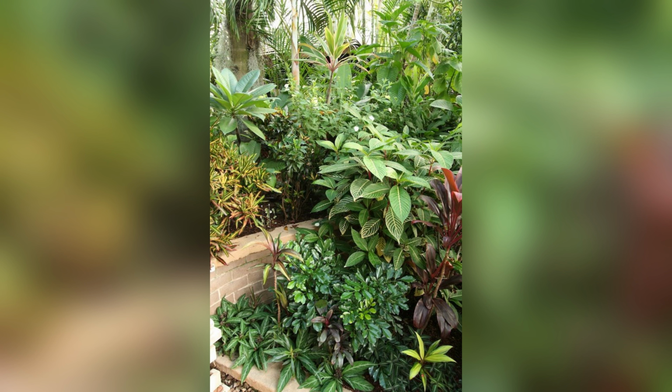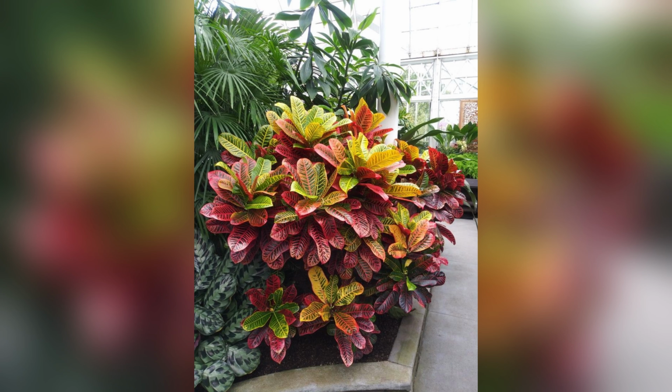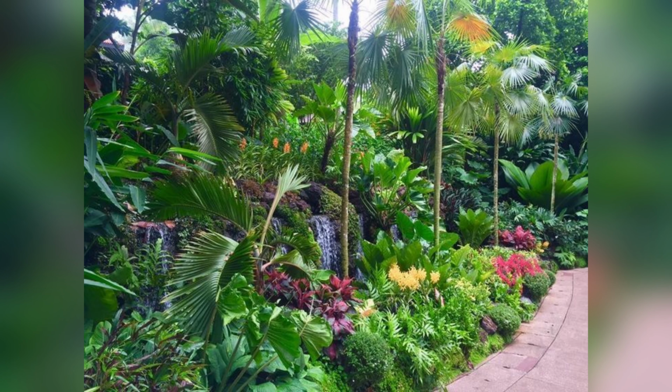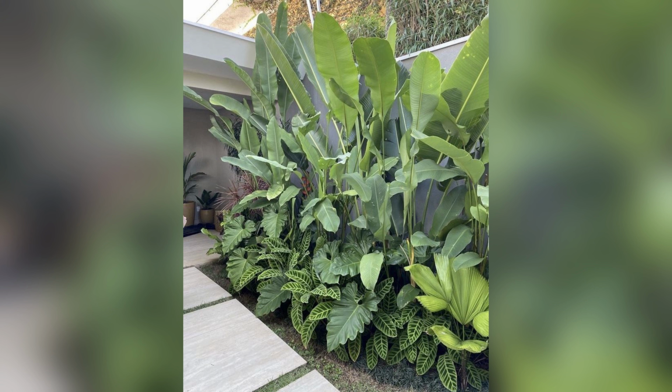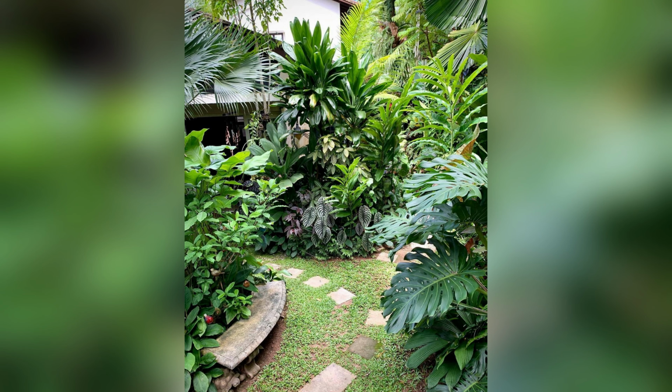Building a tropical garden, a step-by-step guide. Now that we've glimpsed the enchantment, let's roll up our sleeves and dive into the practical side of things. Building a tropical garden is an art that requires careful planning and attention. We'll guide you through every step, from selecting the right location to choosing the best plant partners. Discover the secrets of soil preparation, optimal sunlight exposure, and the vital role of water in maintaining the lushness of your tropical paradise.